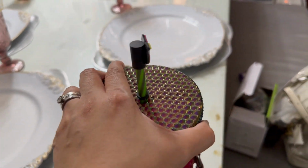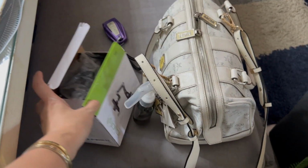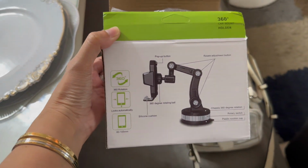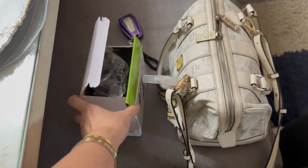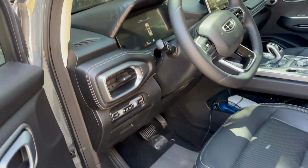So, this is my water. And this is my bag for today. This is one of the camera or cellphone stands I bought for the car. Let's see if we can use it today. And what else?